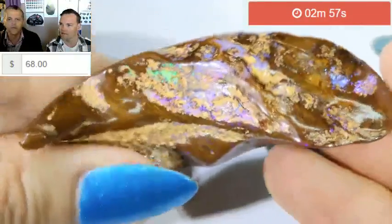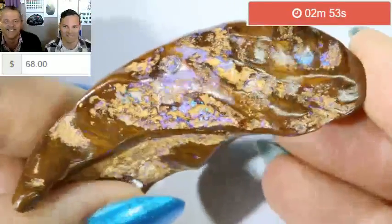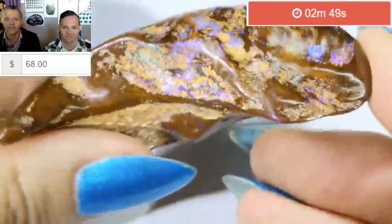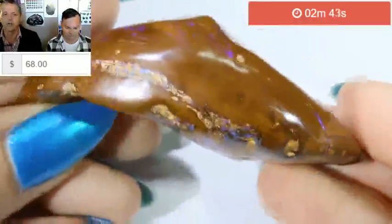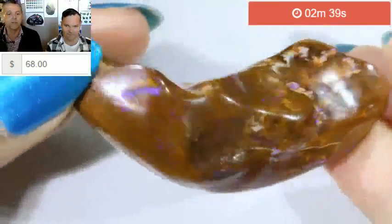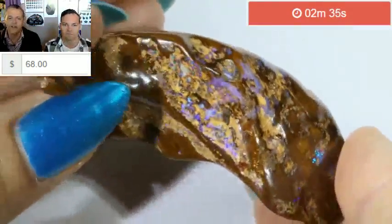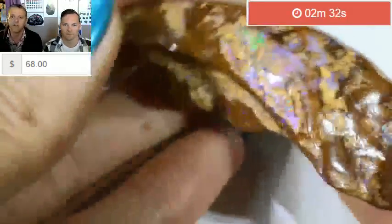How many carats is it? 138 carats. 50 cents a carat. That's cheap. So we'll get a bargain out of this. Someone's even asked, can we cut it up? Yes, the buyer can do what they like. You can make some beautiful pendants out of it or keep it as a specimen. But anything under $300, this is good value. And it looks like it's going pretty cheap at the moment.